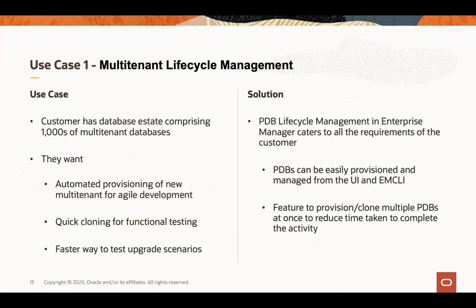Now, hereafter, we are going to talk about multiple use cases that customers are facing. We came across many customers who use DBLM for various different use cases. So we are going to structure our discussion based on use case, and I am pretty sure that you are going to relate some of your use cases to the list of use cases that we are going to talk about today. So the first use case is multi-tenant lifecycle management.